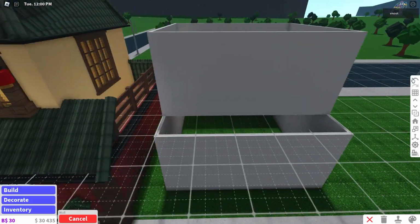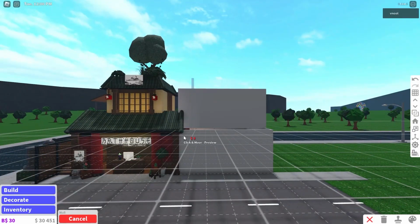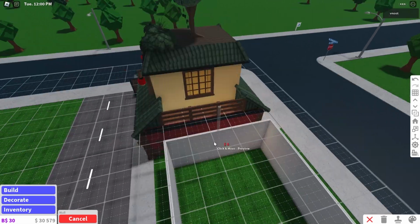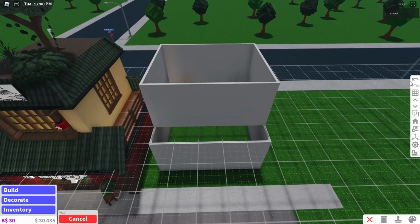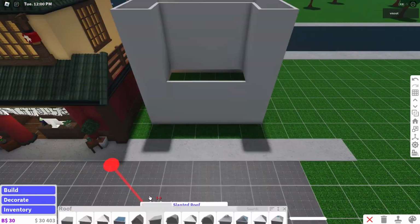First things first. Here, I was trying to figure out where I wanted the buildings, because in most pictures of buildings in Japan, they share one wall. And it didn't look right in Bloxburg, so I decided to build them one block apart.